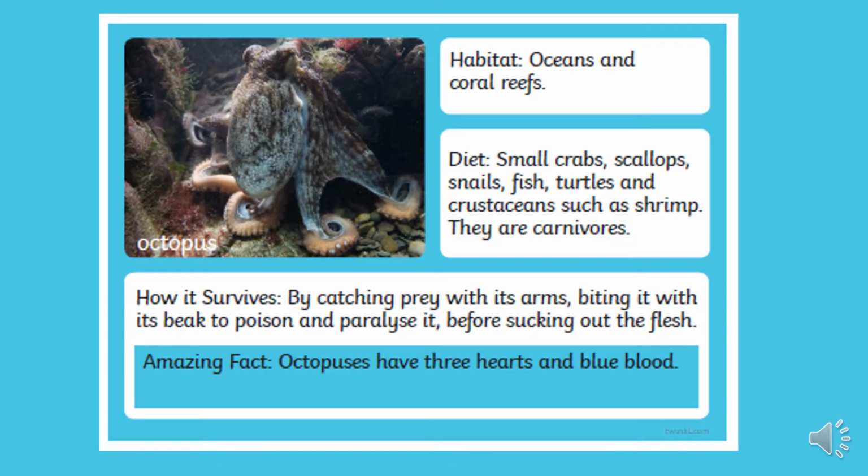So here we have our fact file today. We're not going to be predicting, we're not really going to be inferring either. With our fact files, our main skill of focus is clarification. There may be some words that you haven't heard of before. There may be some words that you kind of know but kind of aren't sure, and there may be some words you really confidently know.